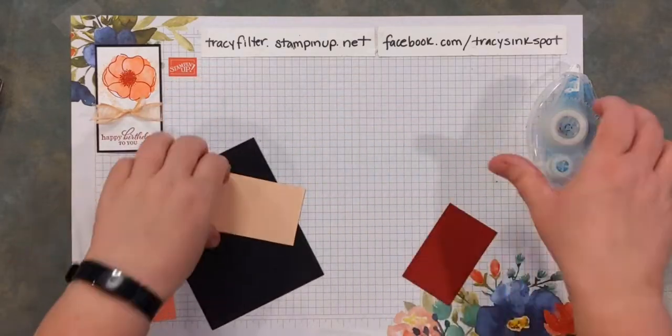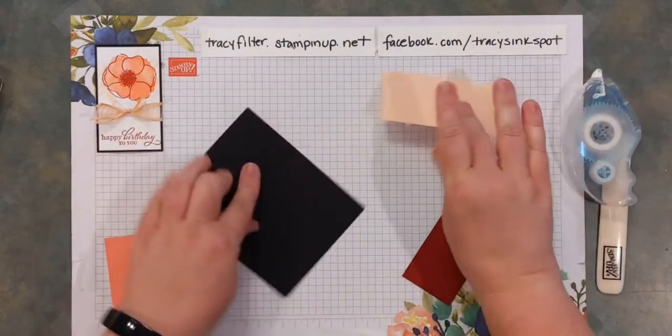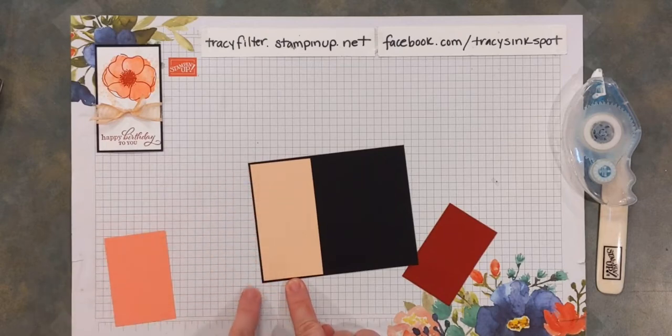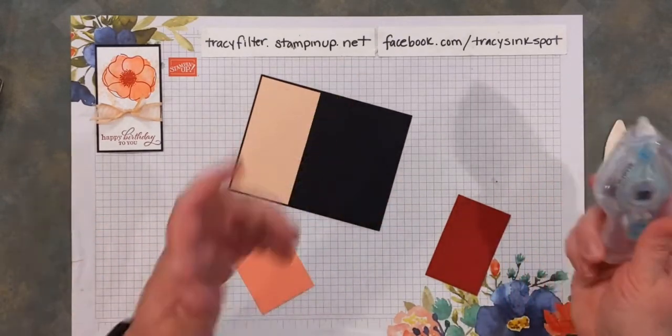All right, so let's adhere those down. So there's my 2 by 4 piece. And again, it's a very skinny border. So line that up so that you see just a tiny little bit of an edge. And remember, your wider piece goes on the left. Well, I guess it doesn't really matter.